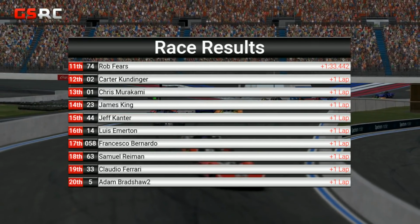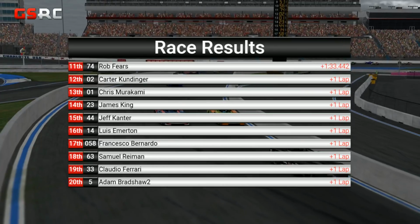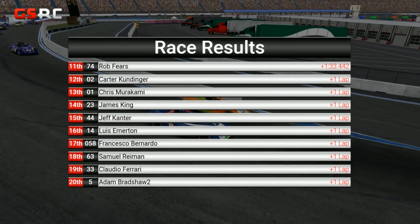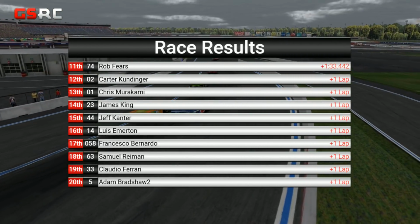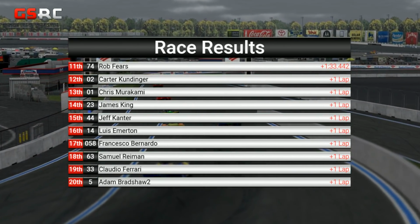Rob Fierce landing in 11th place, being able to carry his car over the start-finish line. He is also your last car on the lead lap. Carter Conninger, first car 1 lap down in 12th. Chris Murakami, James King, Jeff Canner, your top 15.